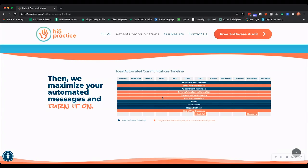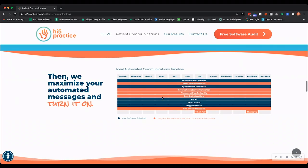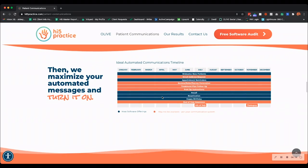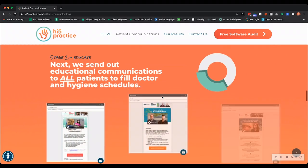And most importantly, automations make it a lot more efficient for your team. So they're not manually having to call, manually having to send out individual messages. It's happening for them. So then when they do have to pick up the phone to call, those lists are down so much more. Now, stage 2 is to educate.